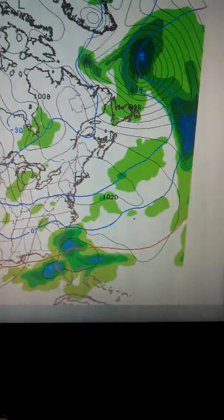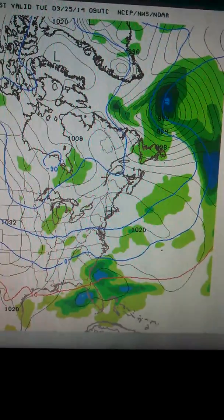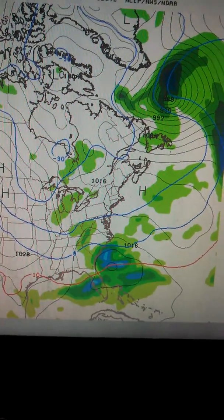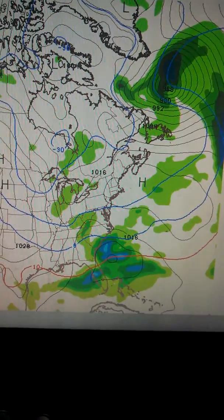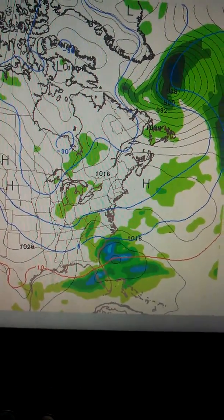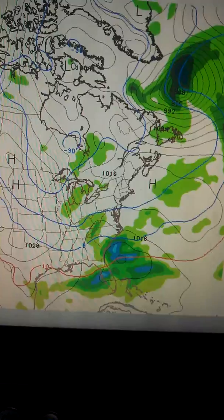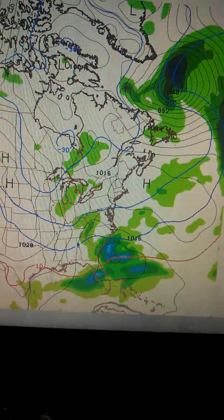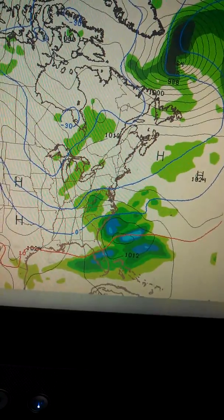This is 5 o'clock in the morning. So before you ask, yes, we're going to school. We'll be going to school, and we probably will be staying there the whole day. No delay whatsoever either. You can see that batch of precip beginning to move in.